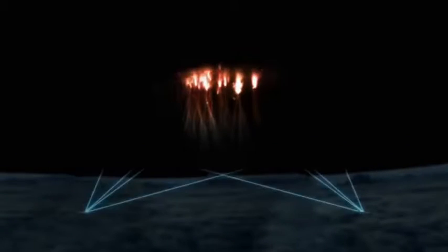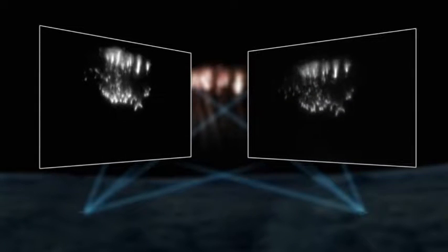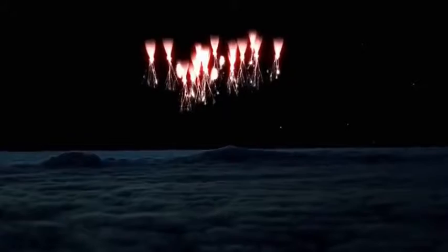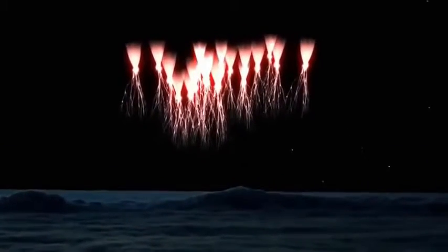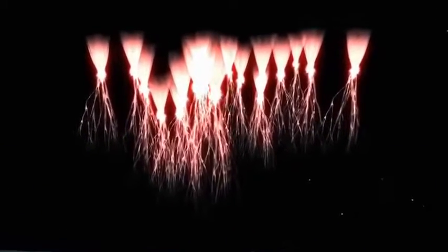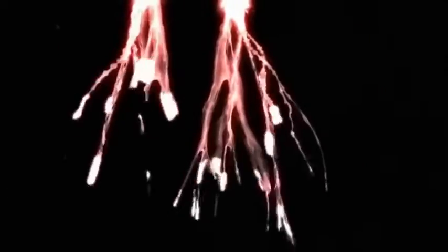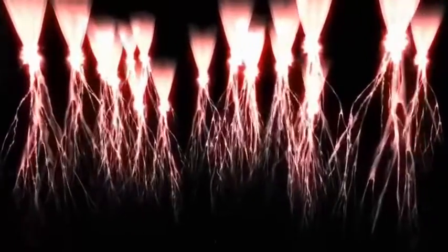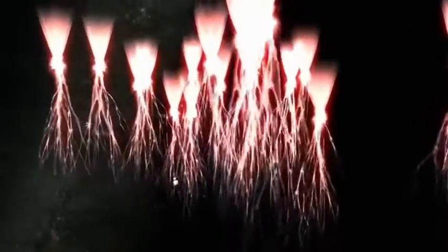The team also successfully captured a sprite from different angles, as they had originally planned, using high-speed cameras placed on the two aircraft. By combining the images from the two cameras, the three-dimensional structure of the sprite becomes apparent. A large number of electrons collide with the atmosphere, creating brilliant bursts of light and opening channels where the electrons can flow. Each sprite channel can be hundreds of yards wide.